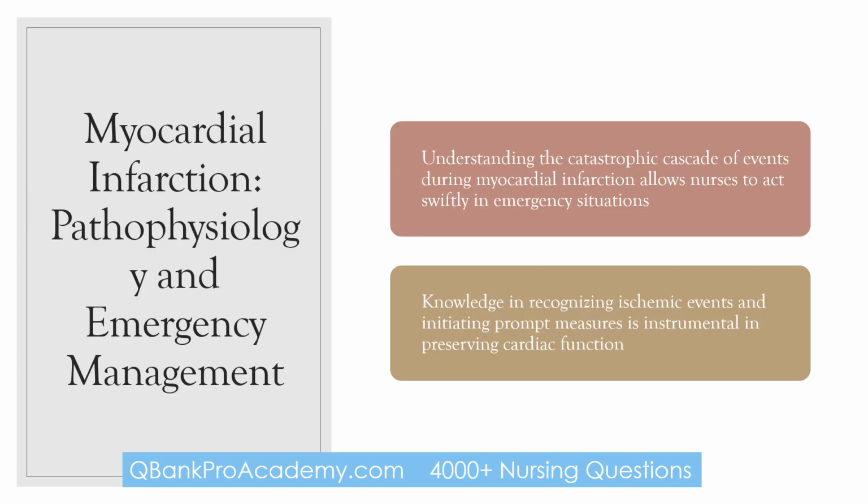Myocardial infarction, pathophysiology and emergency management. Understanding the catastrophic cascade of events during myocardial infarction allows nurses to act swiftly in emergency situations. Knowledge in recognizing ischemic events and initiating prompt measures is instrumental in preserving cardiac function.